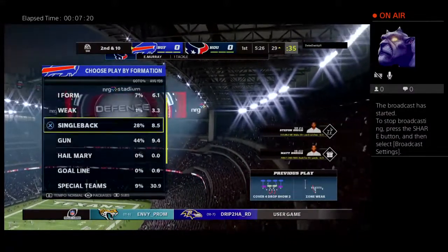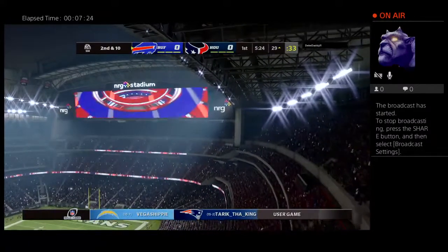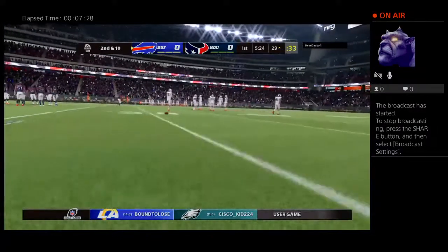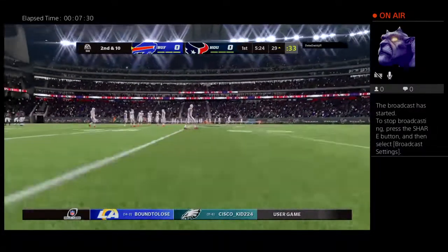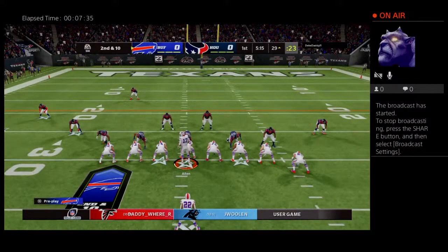QBs love to make that easy throw, and they hooked up there for a first down. A tackle made by Eric Murray. Looked like he was trying to bounce it outside, but no success. Yeah, sometimes you've got to just figure out where you're going to go, and sometimes you just have to take it to another spot. In trying to get it outside, the defensive pursuit was there and just ran him down.